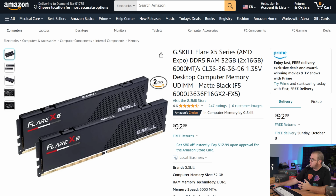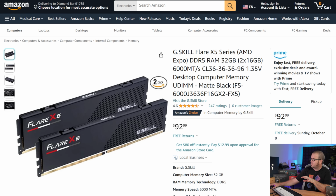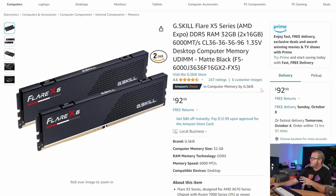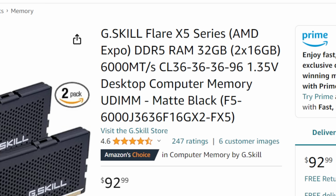You will need DDR5 memory if you're going AM5, and fortunately you can get a 32 gig kit, which is what I would recommend as a starter right now. That's 2 16 gig sticks. This kit was $85. It looks like the price has gone up by $8 or so since I first looked this up this morning. But those are the specs you want.